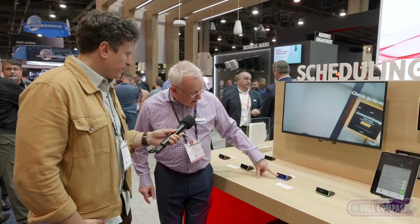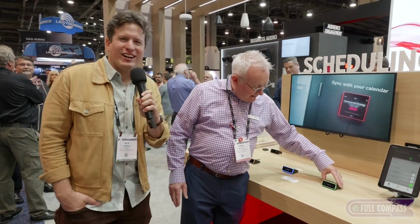But just to your nap point, once you're in, you can set it to blue, which is focus mode, which is basically a leave me alone, I'm sleeping here. I needed that in college at the library.